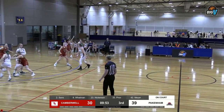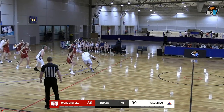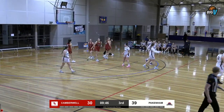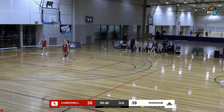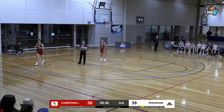Pakenham's ball to get us underway in this second half. The same back screen into the stagger set, and then the baseline screen here for Wattman comes out, and that's the exact shot they want. And Gemma Hancock unhappy with that call as well. Starting to make a bit of a habit of complaining to the officials. Displeased to say the least, Ebony Sands as well.